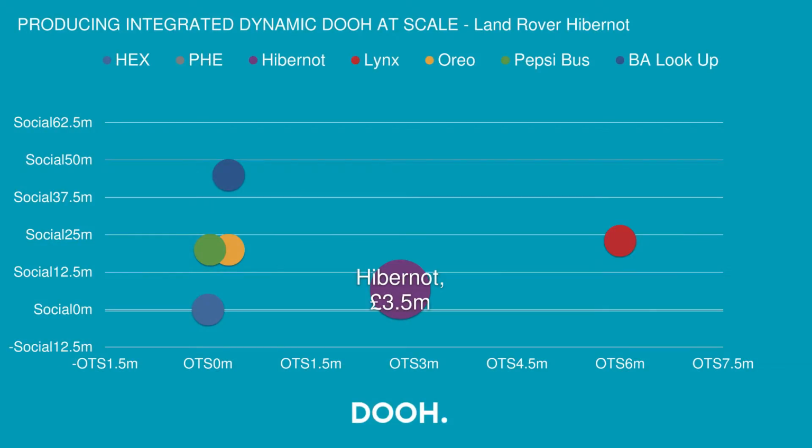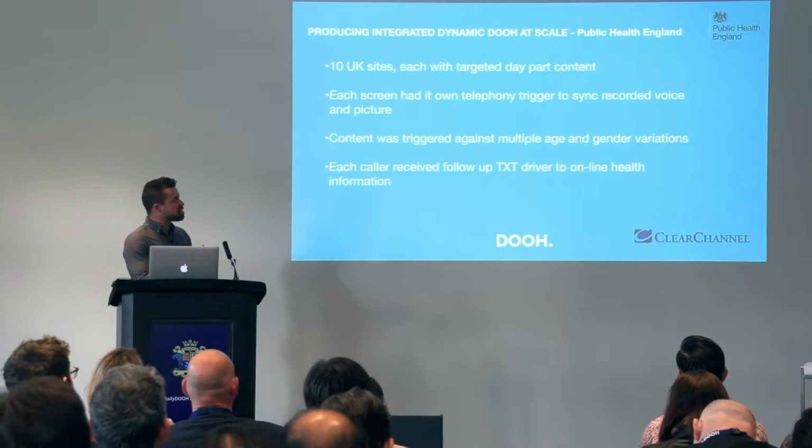And the total number of opportunities to see for that campaign was 2.8 million, with 6.8 million social media impressions. And the PR value for that campaign was 3.5. So again, scale, yes, there were 7 screens in total. So it does work at scale. In terms of the response on social media, it performed very well. So yes, dynamic can still be done at scale and use screens for their original use. Beautiful imagery.